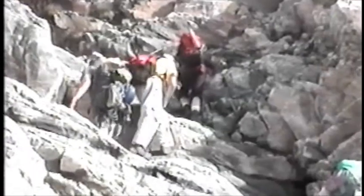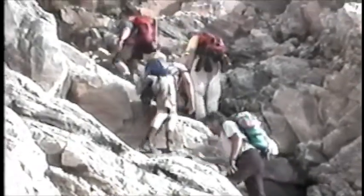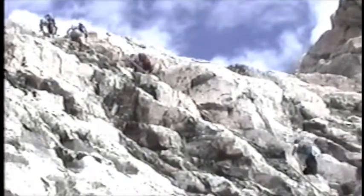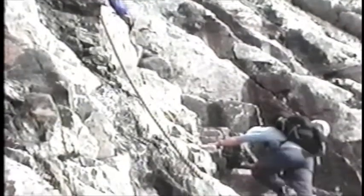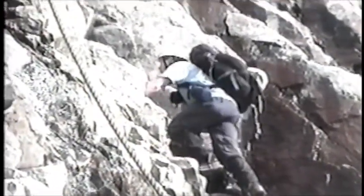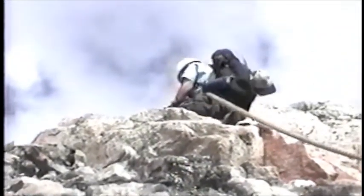As the group leaves the bouldered moraine, they come to a solid rock wall that is an obstacle between them and the lower saddle, which is their next objective. With the aid of a permanently fixed rope, they make their way up and over the imposing wall.